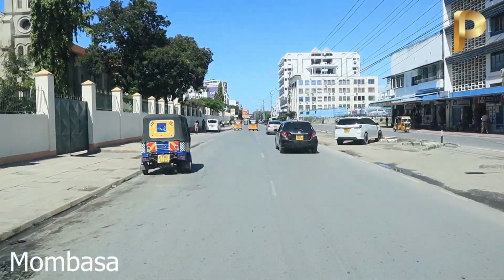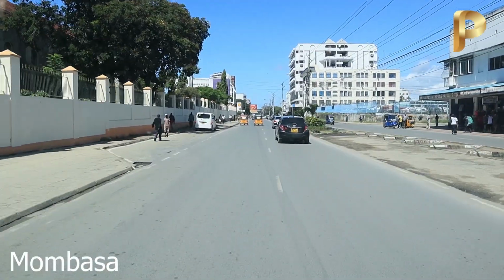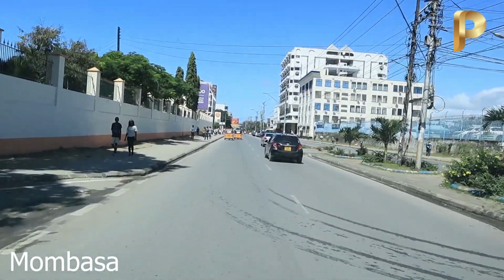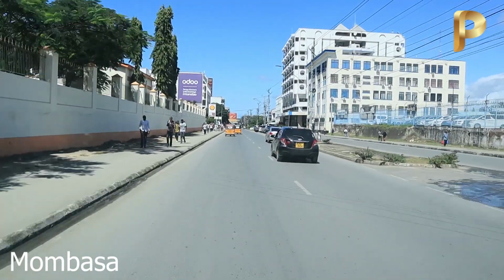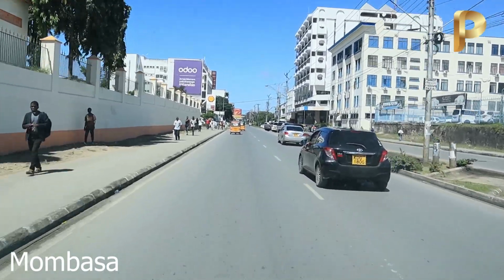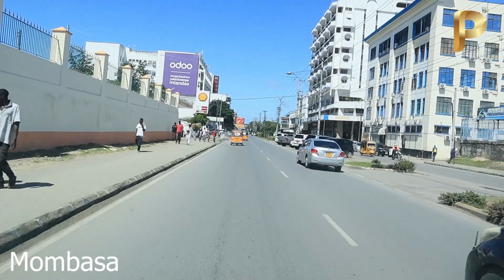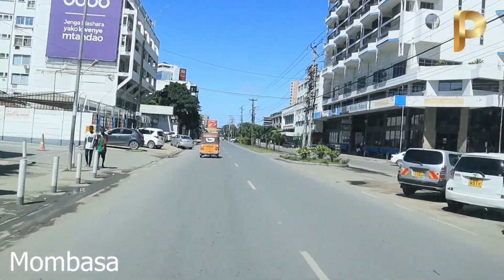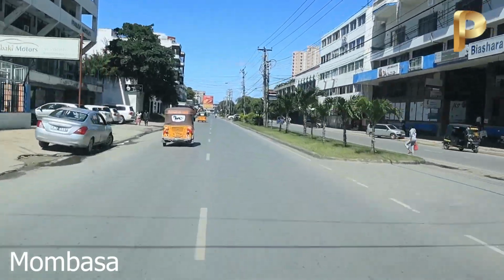But using a public means, you just have to go with the route. Anyway, that's the route I wanted to see: how the matatus come all the way from Nyali, all the way to Likoni Ferry. And you know, in Mombasa, I haven't seen the number plates.